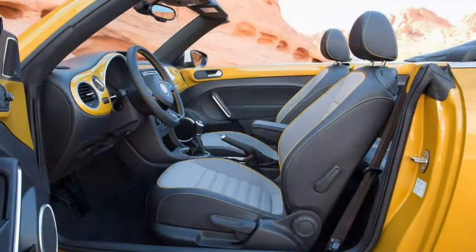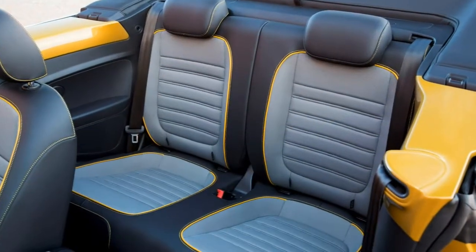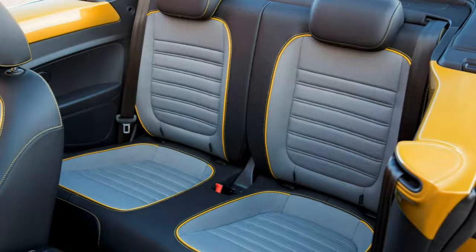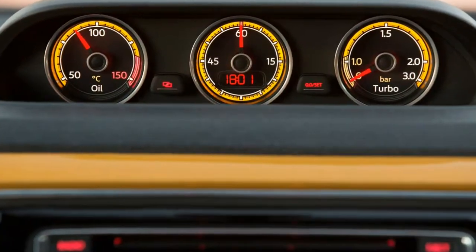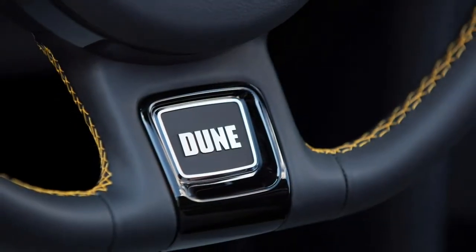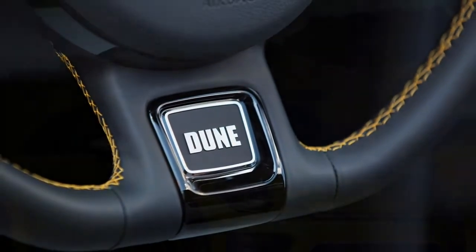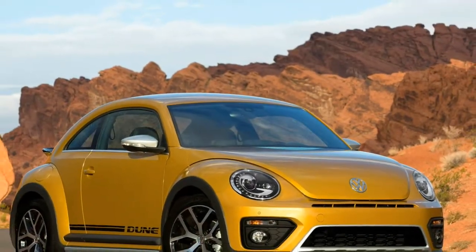Firm suspension meanwhile keeps the body of the car down around bends. All in all, the Dune surprises the driver with how capable it is when tackling more difficult roads. The suspension is not as soft as some rivals, though the Dune does a great job of taking lumps and bumps from the road in its stride, without getting thrown off course.